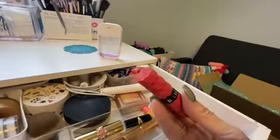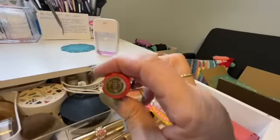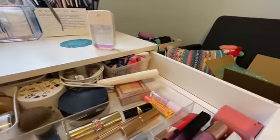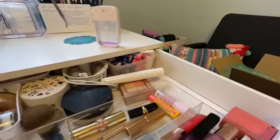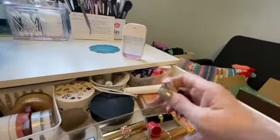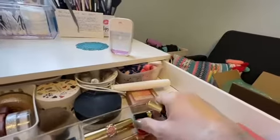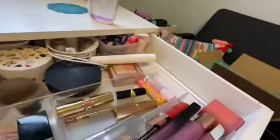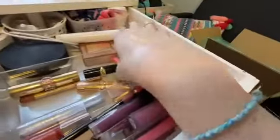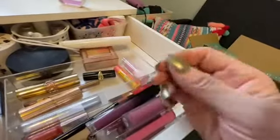And then I have this Milani lipstick. This is in, let me see. This is in the shade Lingerie. Really pretty right there, but I think I'm gonna put this one back. It's pretty bright, and I think that would look better in the summer. And then I just have a couple of lip balms here, so I'll leave those there.